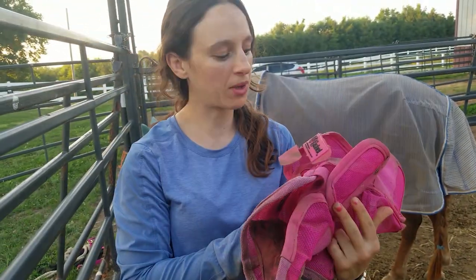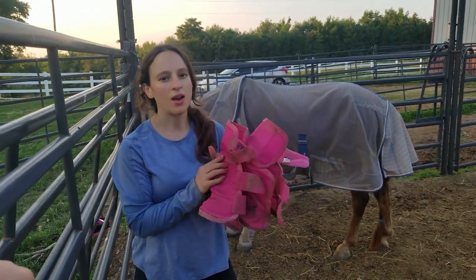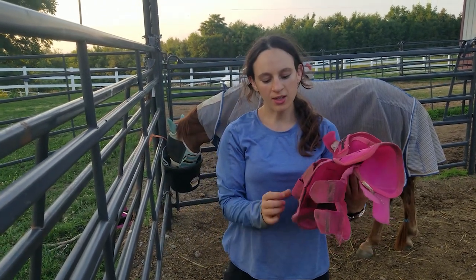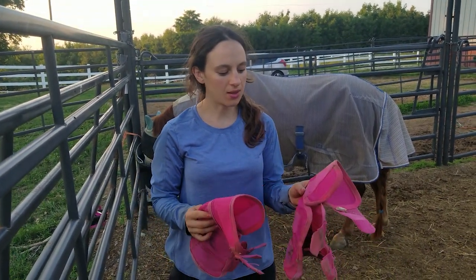Set of fly boots by Cashel. This is actually, I think, the Arabian size. So the ones on Sunny's front feet are the small or the large pony size. And these, I tried to get a size a little bit bigger because they would be longer and they would go a little bit farther up his leg.